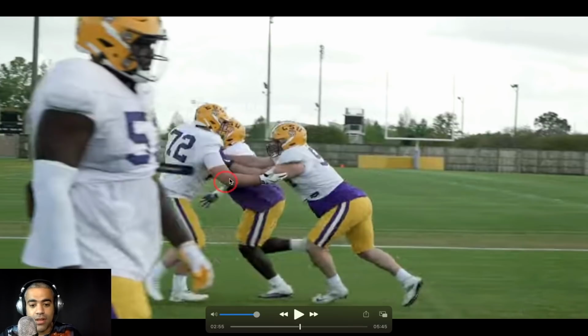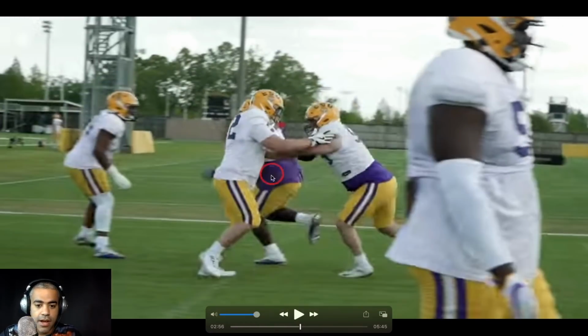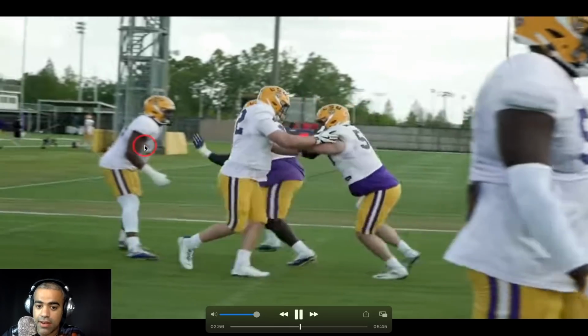So essentially what James Craig is coaching up here is to make sure that when you get to this double team, you're able to get a piece of this guy and then get to the next level.